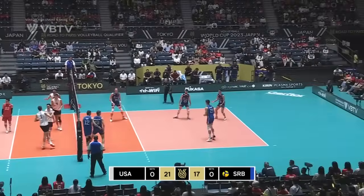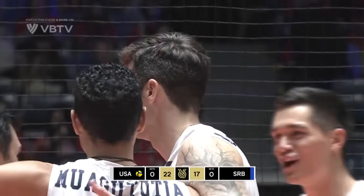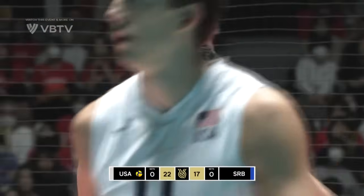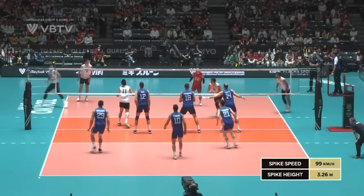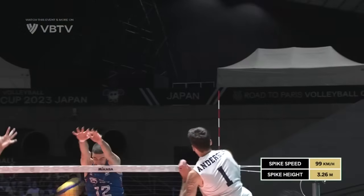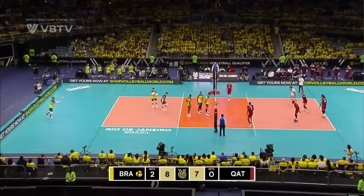Back set. Anderson arrives with exquisite timing. In fact, Mwaga Tutia is still on the court, hasn't been substituted after his serving role. Anderson, little twist and turn with that set, and it's right down. He's trying to get over there.